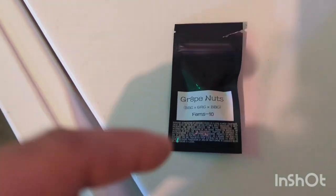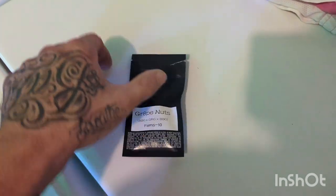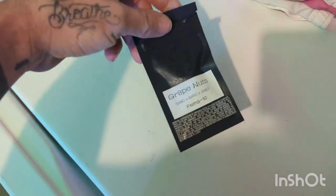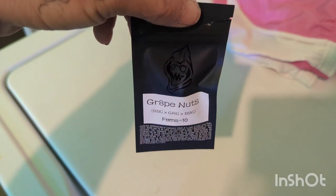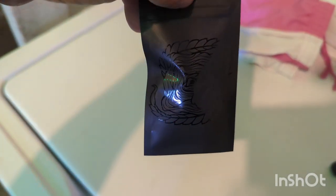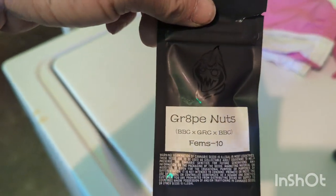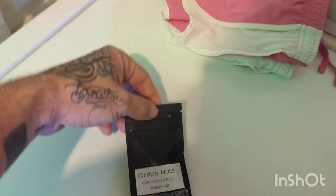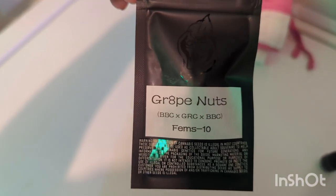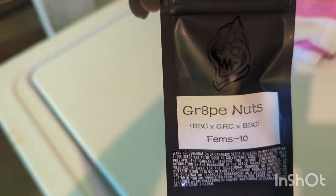Hey, before we end this video, I just got this in the mail. Thought I'd show you. Got some grape nuts. Can you see that? I started opening it, but I was like, I'm gonna film this first. You see that? TAC Titan himself, baby. Grape nuts from Square One Genetics. I'm definitely popping a couple of these beans and gonna throw them in that tent too. I just wanted to show you that. Grape nuts, banana buttercup crossed with Grey Rock Candy, crossed with banana buttercups again. This is going to be fire, bro.